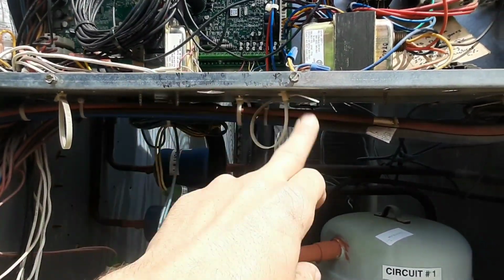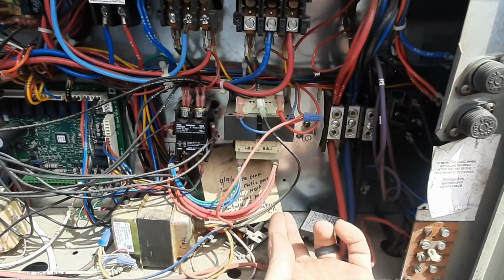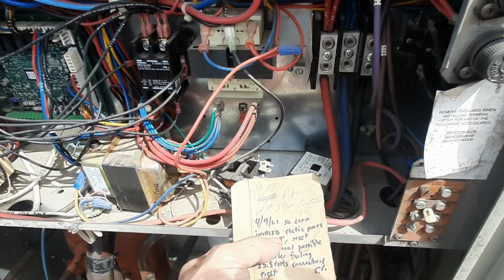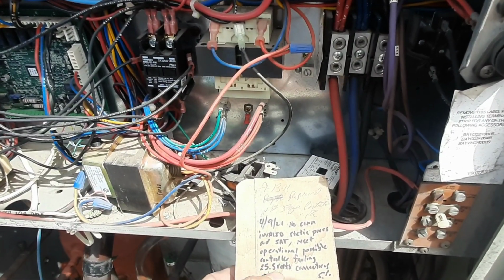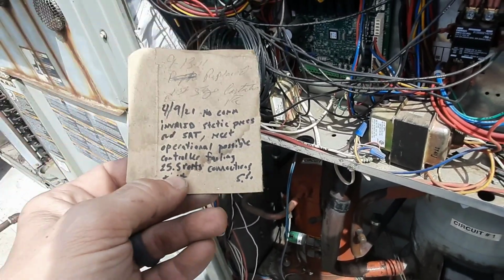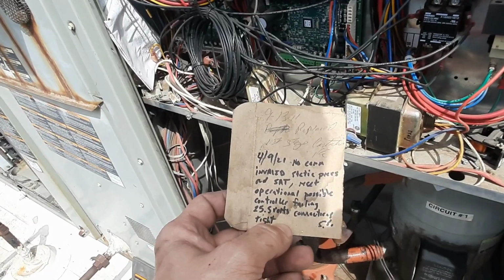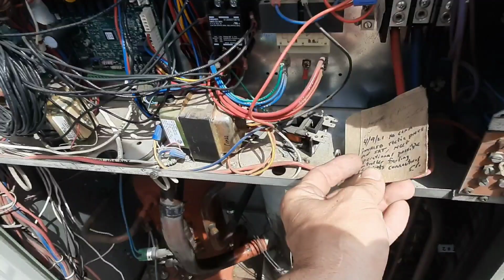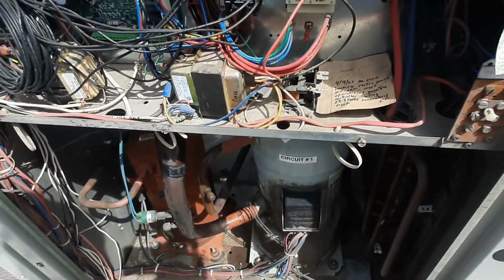Somebody's written here before. There's tags here. Invalid static pressure and supply temp, reset, operational, possible controller failing. 25.5, I don't, oh, 25 volts, connections tight. I'm pretty sure that's my initials. 21, I don't remember that. That looks like that was a reset and run kind of deal.